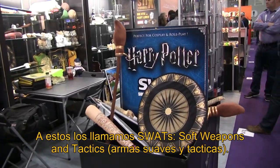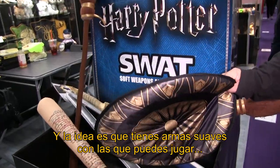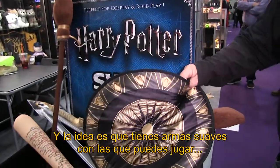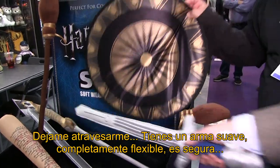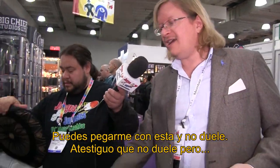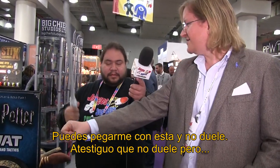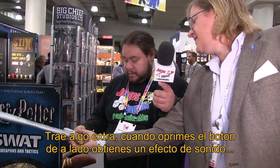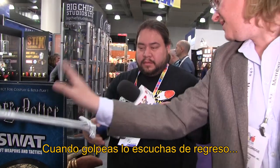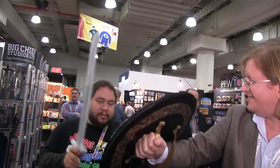And this is what we call SWATs, so this is soft weapons and tactics. And the idea behind this is you have soft weapon toys that you can actually play with, and I'll just reach across you there. The idea here is you take a soft weapon, and it's completely flexible and it's completely safe, and you can hit me with that one, and it doesn't hurt. I can attest to you that it doesn't hurt, but the added bonus, when you push the little button on the side there, you get a little sound effect, and when you hit it, you get battle sounds. So I can take and you can beat the hell out of me.